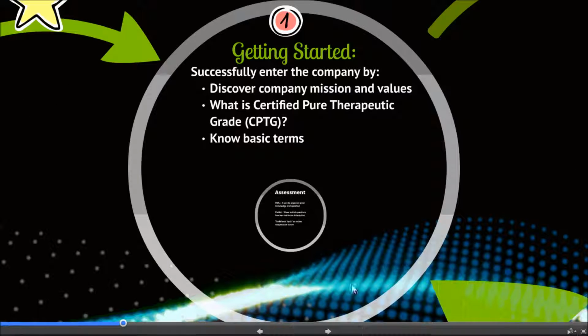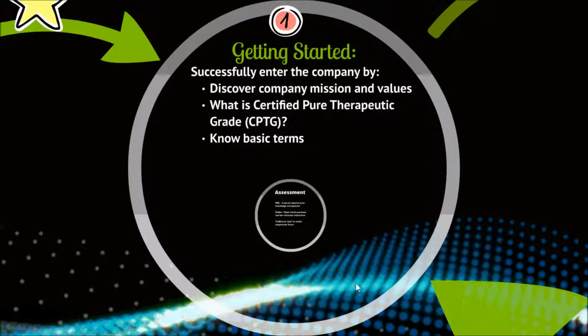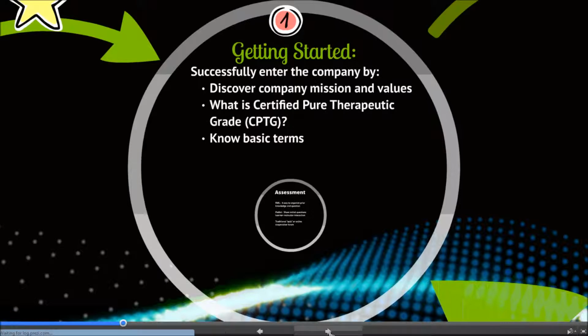This is how the IPC will successfully enter the company by first discovering company mission and values, then learning what certified pure therapeutic grade essential oils are, or CPTG, what they mean to them and to their family and friends, and how to use that to help share the news about these effective products. Also, they need to learn some basic terms to be able to function efficiently in the company.